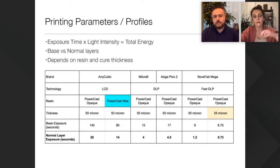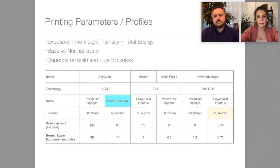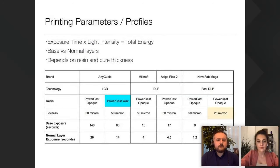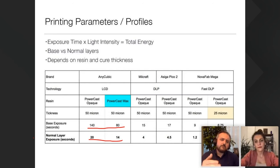If you were curing the opaque resin on Anycubic at 50 micron, the base layers, what you would use is 140 seconds. And for the normal layers, you would need to use 20 seconds. Now, this is, on average, what you expect from an LCD printer because the light is quite low. So every 50 micron layer will remain 20 seconds. If you use our PowerCast wax resin, because it's curing faster, you can reduce the normal layers to 14 seconds. Okay.